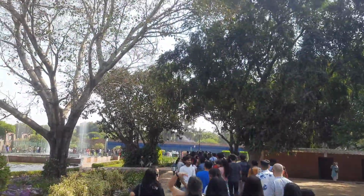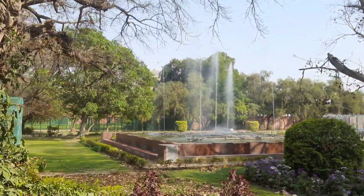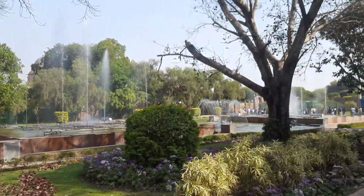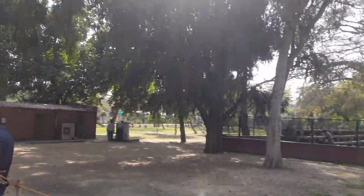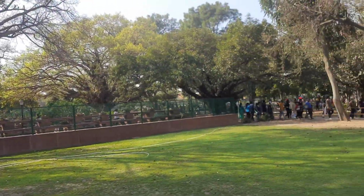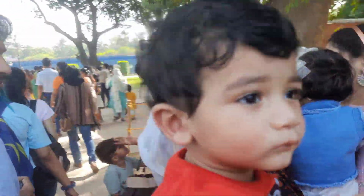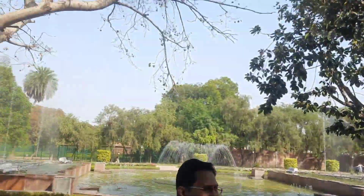As you can see the fountain over there, it was very beautiful with the music in the background. The garden was bustling with people and it was evident that this place is popular among Delhiites.